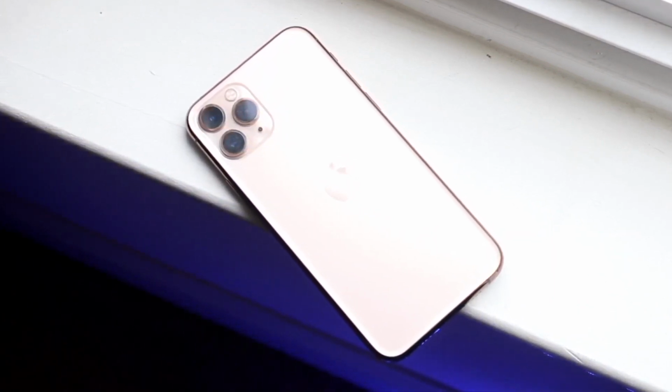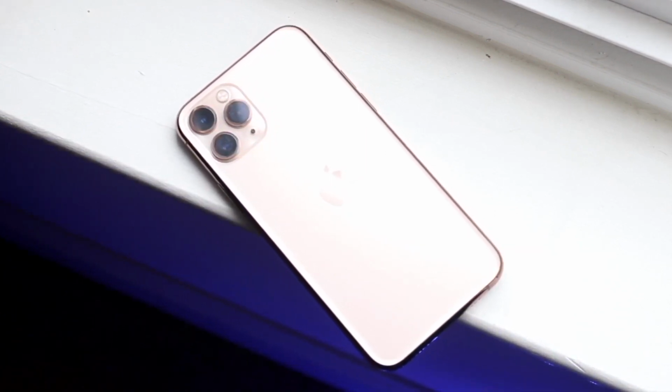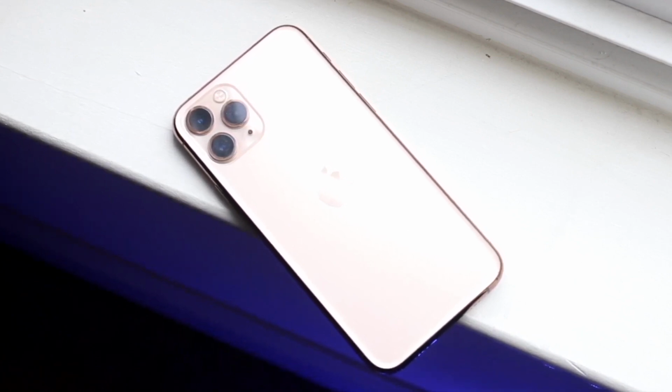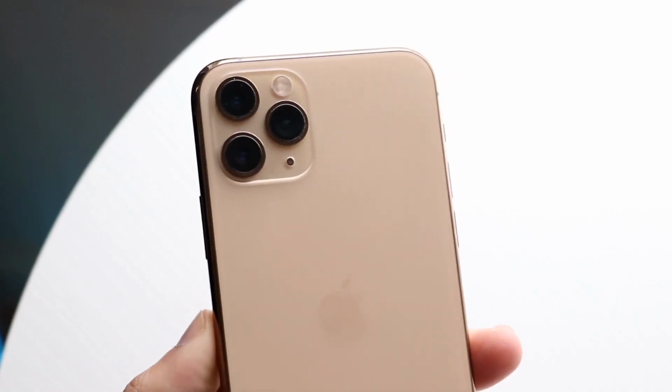Now, in terms of the camera side of things, this is also kind of an interesting thing. So this is a triple camera setup on the backside, a 12 megapixel wide, 12 megapixel telephoto, then a 12 megapixel ultra wide sensor, and then a 12 megapixel wide angle lens on the front.